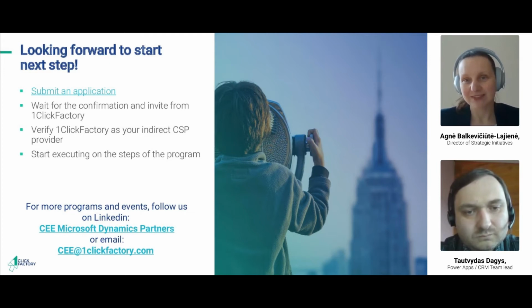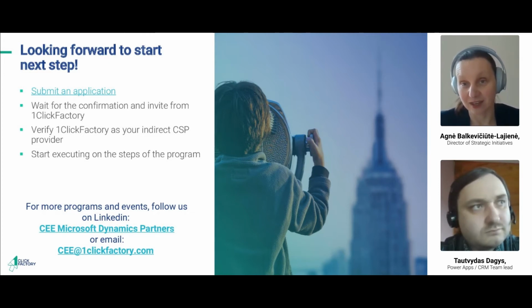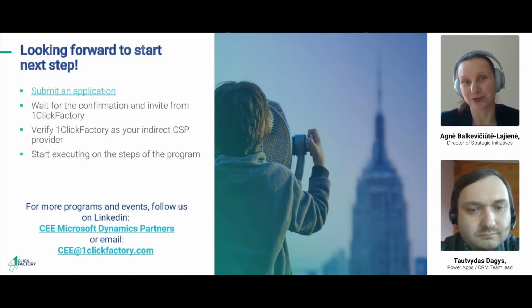When you are invited into the program, we'll expect you to confirm your participation, to join OneClick Factory as your indirect CSP provider, and start executing the steps of the program.